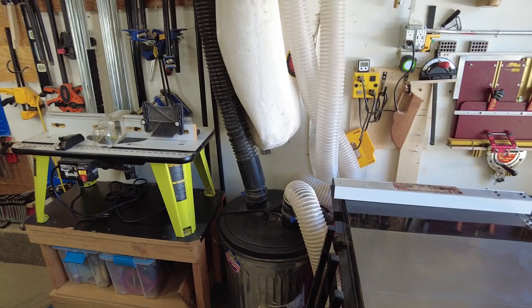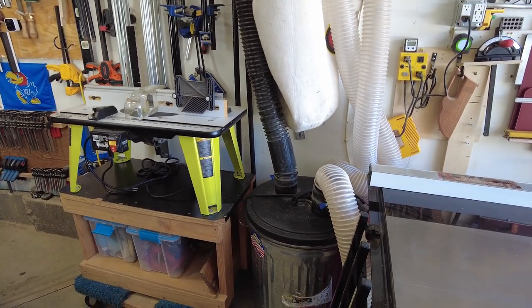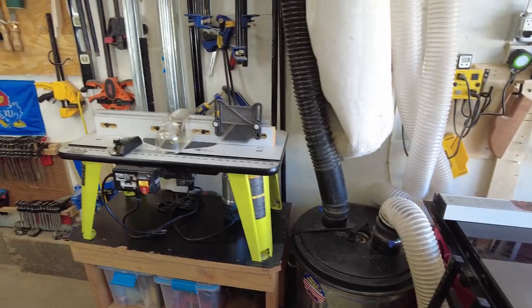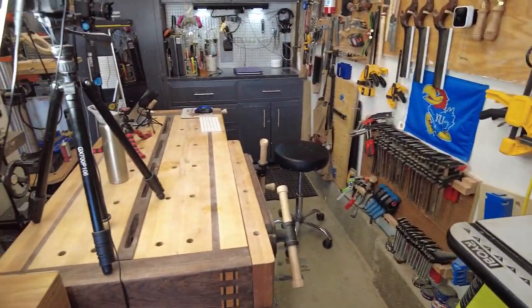I've got a dust collection system that I wish I had a stronger one on a 32-gallon can with a cyclone top from Rockler, and that works really, really well. Hardly ever get any sawdust in the bag itself. It all goes into the barrel.